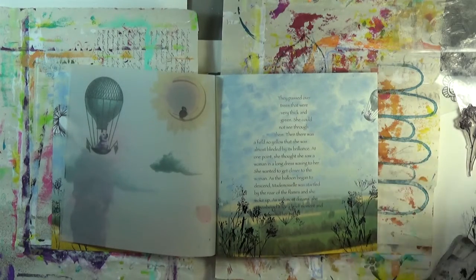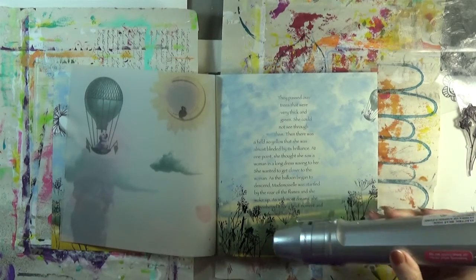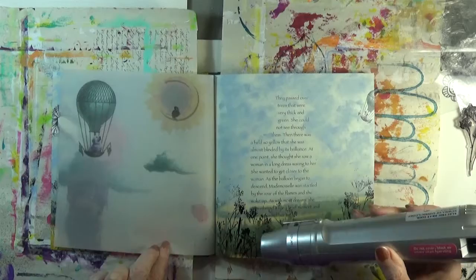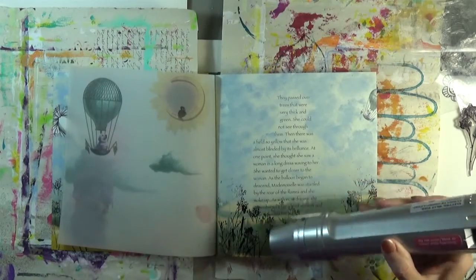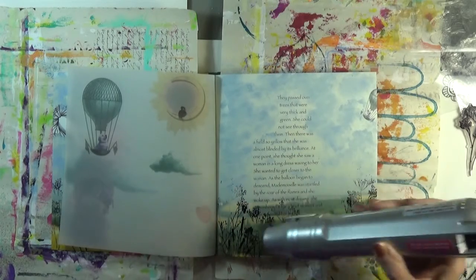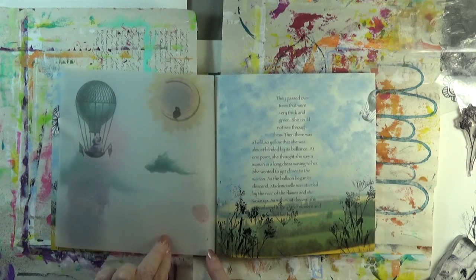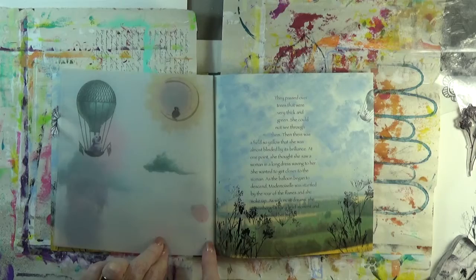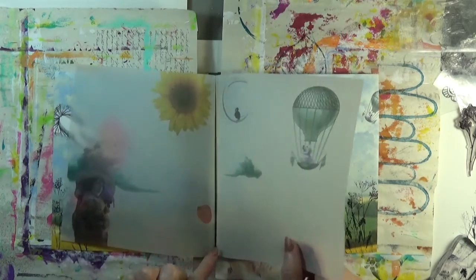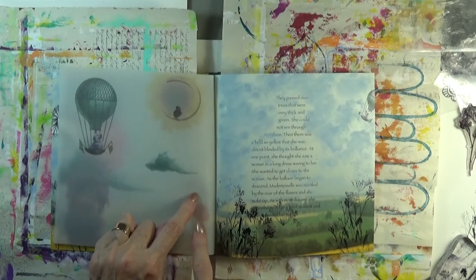I think I'm going to dry this again. Keep any marks off the vellum. Now, because I know that I'm not going to be happy at all with this tiny little bit of bleed over from this stamp onto this vellum, I'm going to get some alcohol and let's see what happens here. I'll be right back, because I certainly can't stand that.